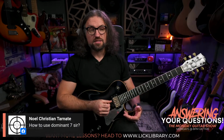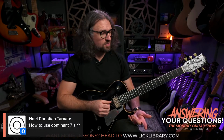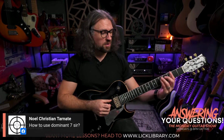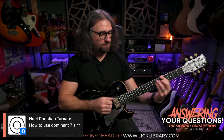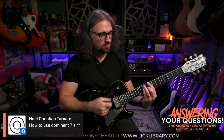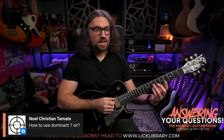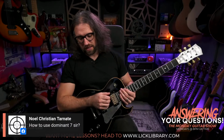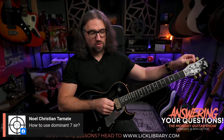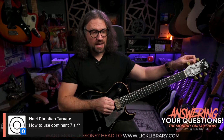A great example of this is Dock of the Bay. So Dock of the Bay is entirely secondary dominant chords. It's just all secondary dominant. Now I'm playing these as major because that's what they're played on the record, but they're working as secondary dominants because a major chord has a secondary dominant within it.